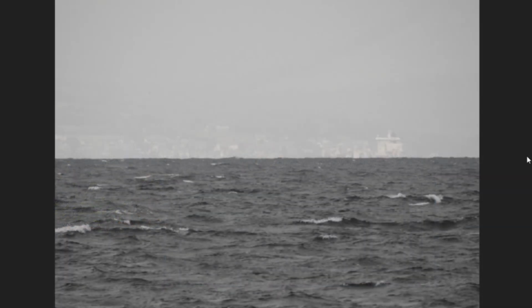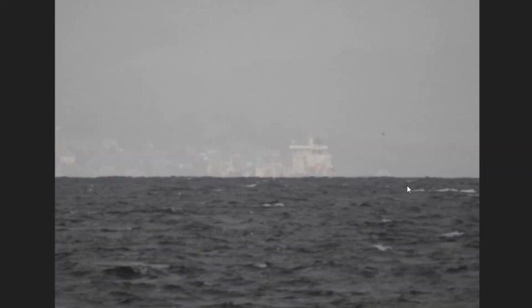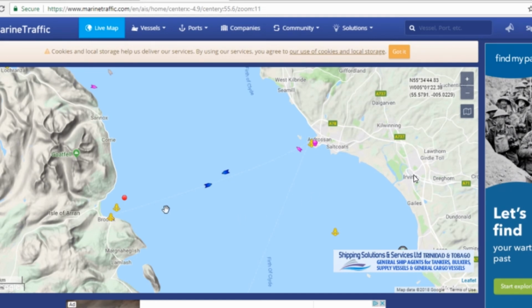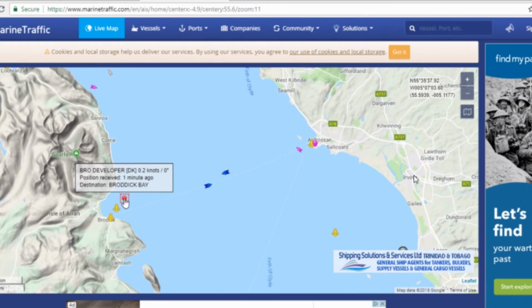So now let's talk about this boat that is docked over near Brodick. So in this photograph, slightly wider photograph, you can see parts of the town in the background as well. And this is obviously the bridge of the boat here. And then a more zoomed in one. Again, very clear that we're looking at the bridge of quite a big boat. So obviously I've looked up the boat that was in dock. You can see there it's the Bro developer.